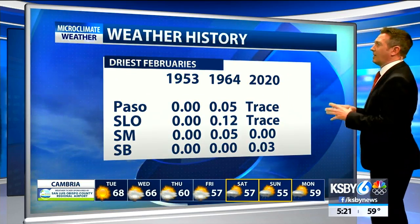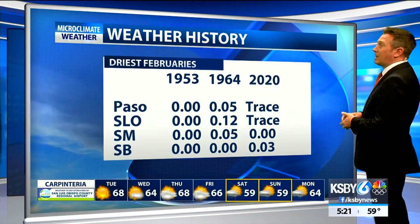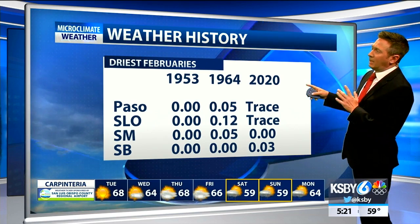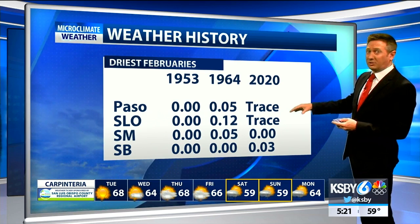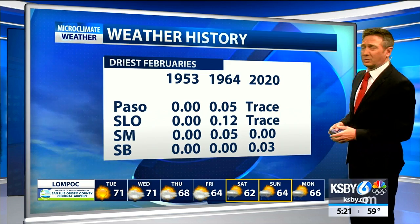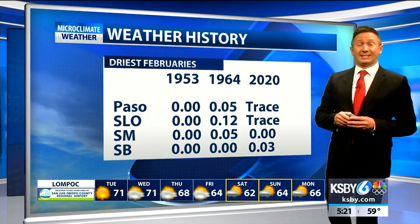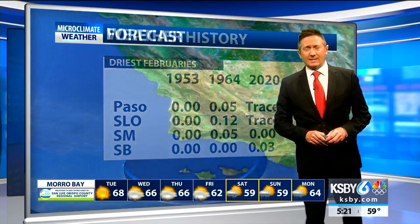Keep in mind, we just got done with a February that tied, in many cases, the driest February we've ever seen back in 1953. So in Paso Robles and Santa Maria, it's considered a tie because trace amounts are not measurable amounts of rainfall. In Santa Barbara, that 300th that we had last month put us at the 6th driest February on record. Let's take a look at the numbers.